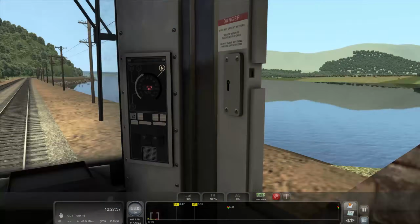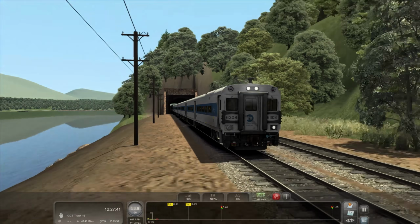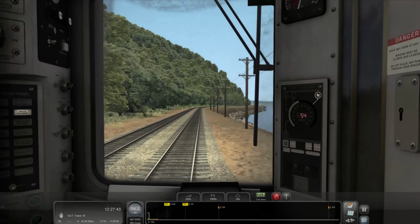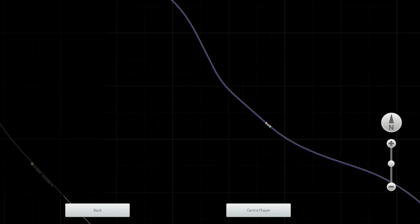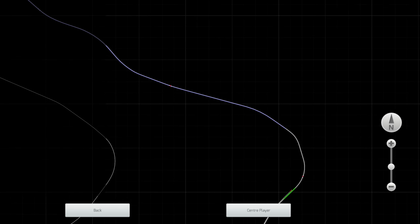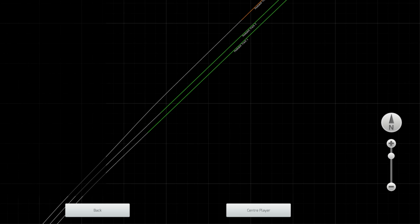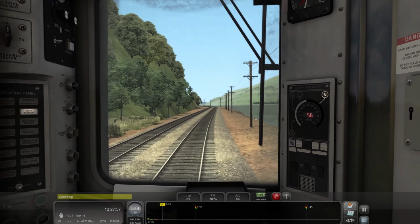There we go. Alright, we are clear of the tunnels now. I believe that's going to be the last tunnel for a while. So I think once we get into Peekskill, we won't have any tunnels here. So we got a signal coming up there. And then Peekskill is just right on that curve, so. Oh, we are speeding. We don't want to be speeding, but we are coming up on a 60 here.